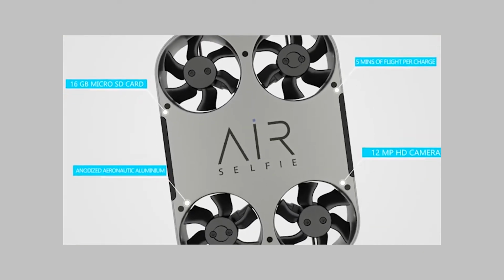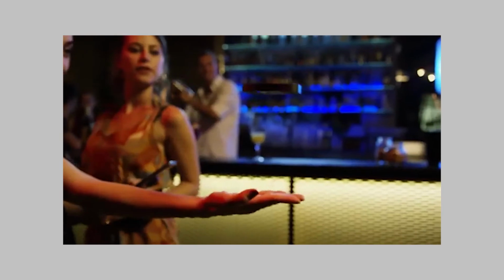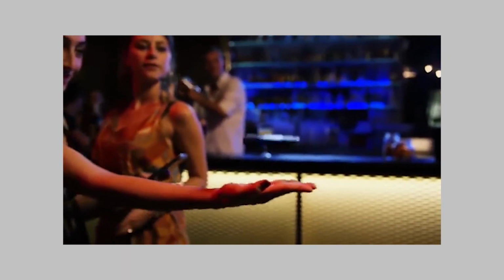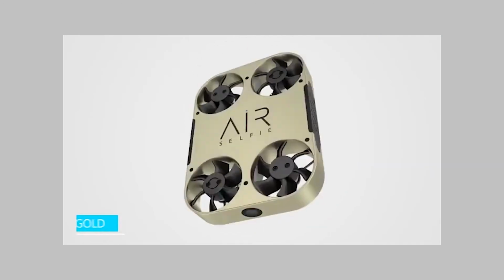Advanced technologies and high-quality components embedded into an ultra-durable case. Create amazing memories of your best moments with AirSelfie 2. Its anti-vibration and in-flight stability systems always guarantee great video and photos. Available in 4 different colors to suit your personality.